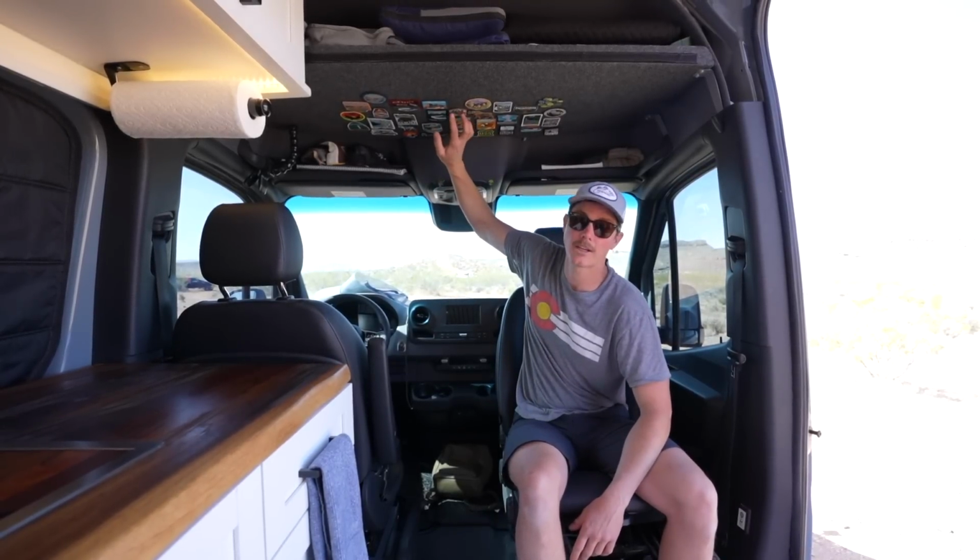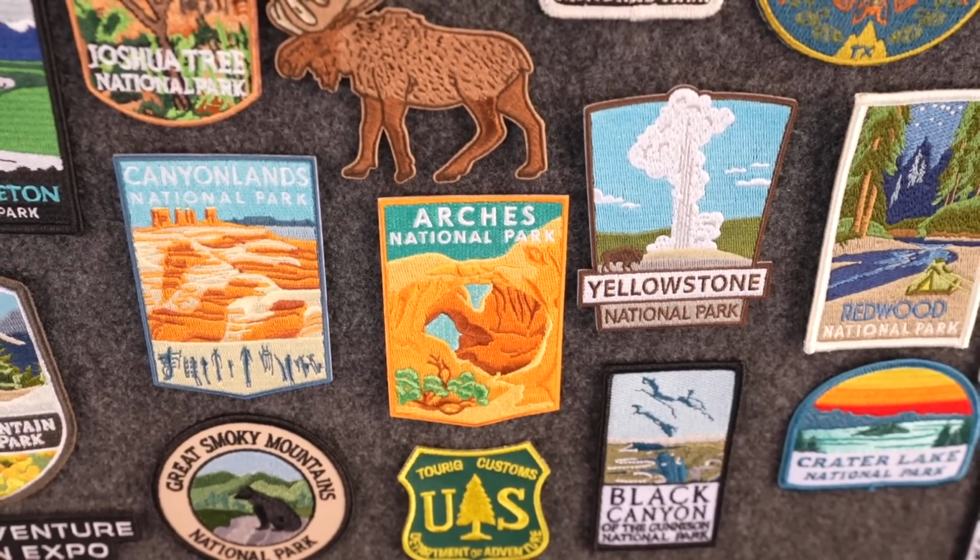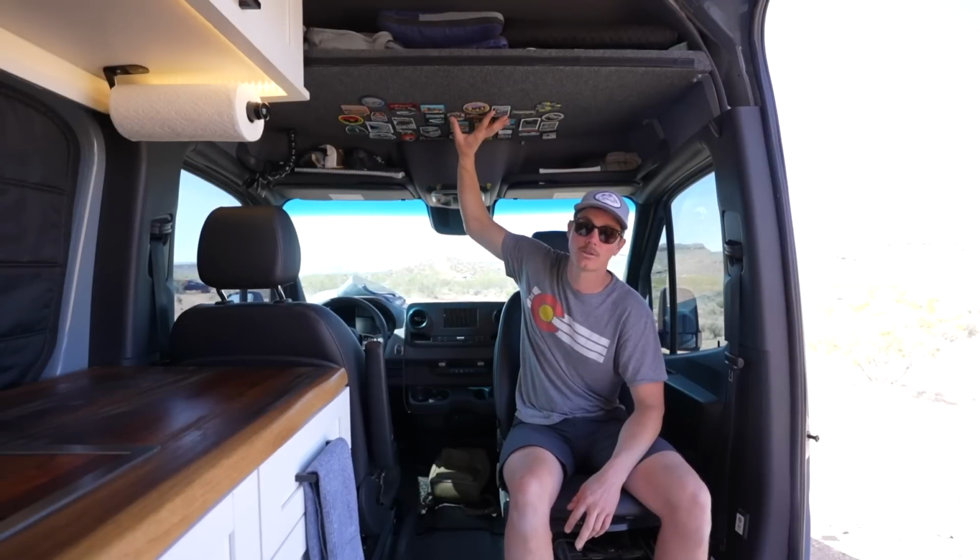One thing that we really wanted to do was collect something, but obviously living in 60 square feet, it's really hard to do so. We ended up selecting patches. So every national park we go to, in any area that's really special to us, we buy a patch, and those are Velcroed to our headliner shelf so that after our trip we can take those down and either put them in a picture frame or a table.